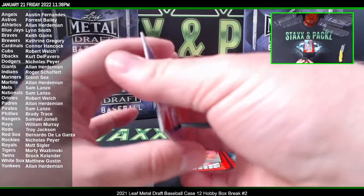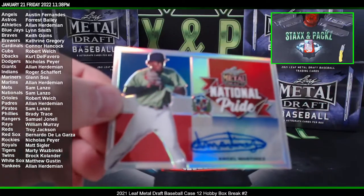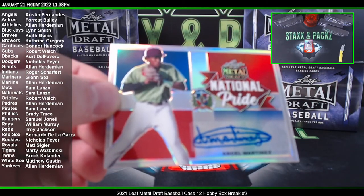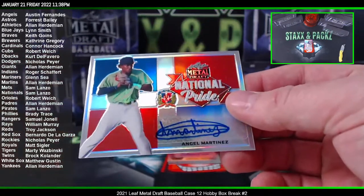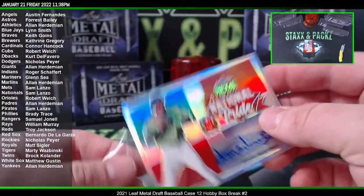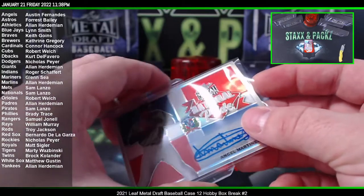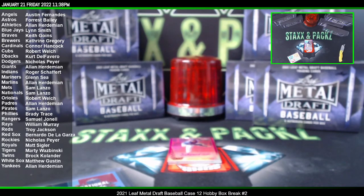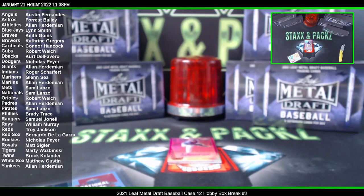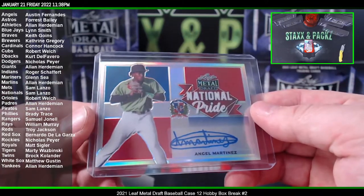Okay, first up, we have Angel Martinez. Angel Martinez is our first autograph of the break. This is National Pride here, and this one is not numbered. National Pride of Angel Martinez. He is Indians, with the first hit. That's going to go to Roger S.